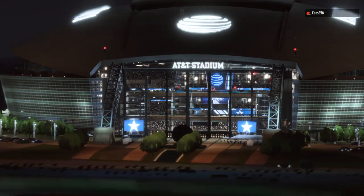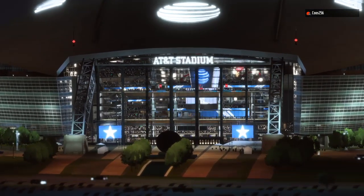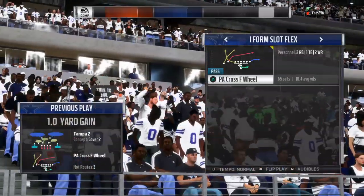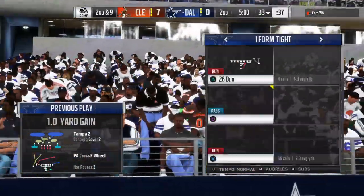Sitting alongside Charles Davis, I'm Brandon Gauden as it is Cowboy football to begin quarter number two. They've got a second and 9 to start things out.